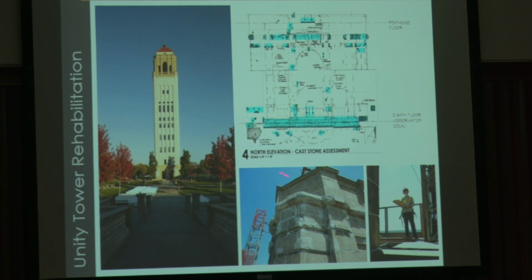We did a significant amount of replacement of the cast stone units and the balusters at the top of the tower up here. And then the travertine at the base is actually material that we ended up having to get from Mexico. It's very unique.